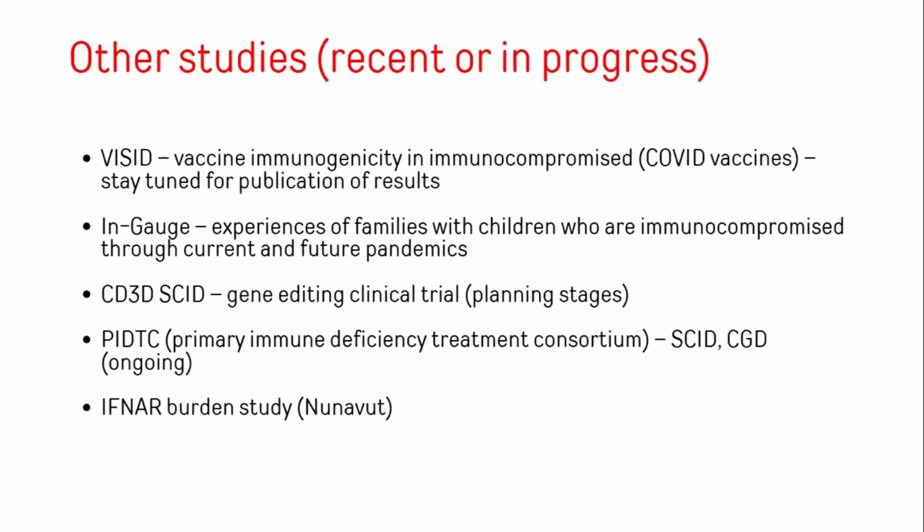Okay, so just to highlight some other studies in addition to the registry that are recently completed or that are in progress within Manitoba. Some of you might have been part of or aware of the VISID study, which is looking at how individuals with inborn errors of immunity responded to COVID immunizations, and results of the study are about to be published soon, so stay tuned for results.